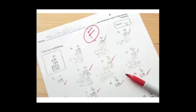Let's take a look at Kent's paper. Here's Kent. He's a math student, double-digit multiplication, and this was his homework and/or quiz. You can decide which it is.